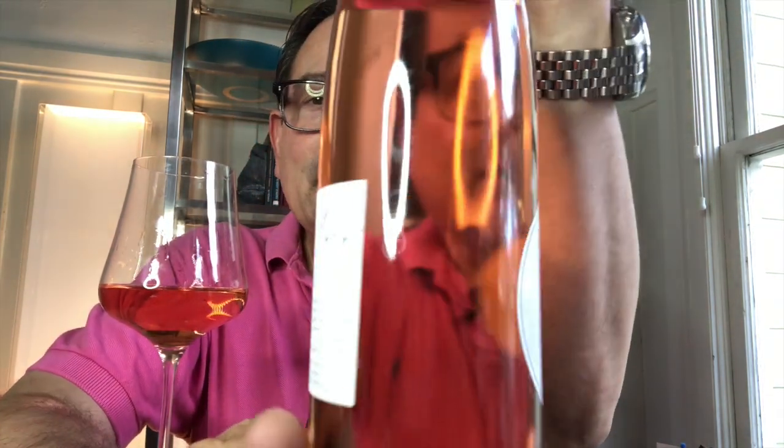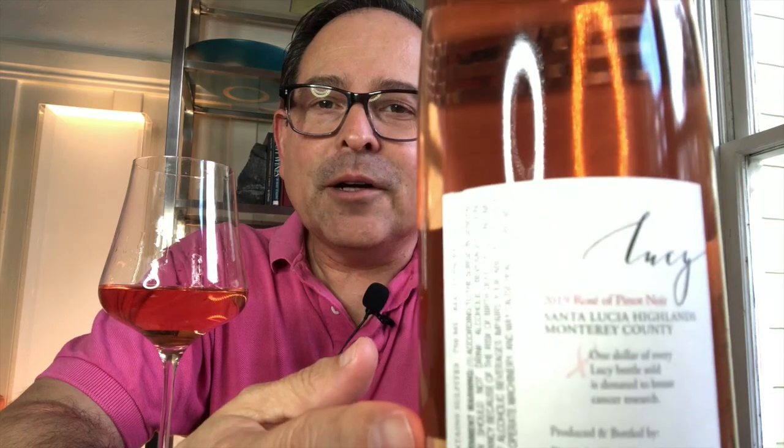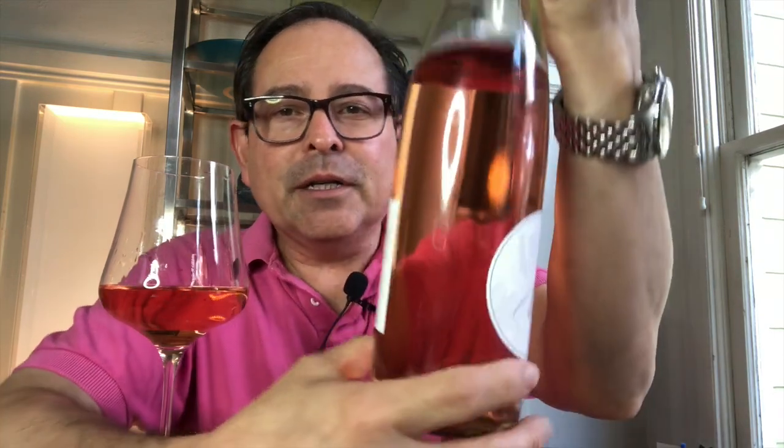Lucy, now the back label, and there's something important to point out here. In case you can't read it, I'm going to read it. It's very little copy, but it says, this is 2019 vintage Rosé Pinot Noir, and $1 of every Lucy bottle sold is donated to the Breast Cancer Research Foundation. I think that's a really admirable cause, perfect color.